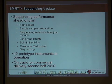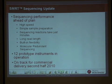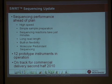So just a quick summary, our sequencing performance is ahead of plan. It's high speed. The technology underlying the sequencing chemistry is 30,000 times faster than second-generation systems that we can buy today. The sample preparation is greatly simplified. Sequencing reactions take minutes. This run was 25 minutes from beginning to end.